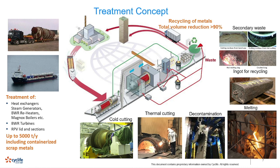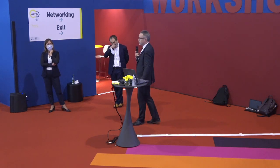And those treatment operations contain different parts. Of course, transport is a big part. We're doing cutting. It could be cold cutting using a bandsaw. It could be hot cutting using a torch. Decontamination is key in this. And of course, the melting to get a very representative sample for the later clearance process.